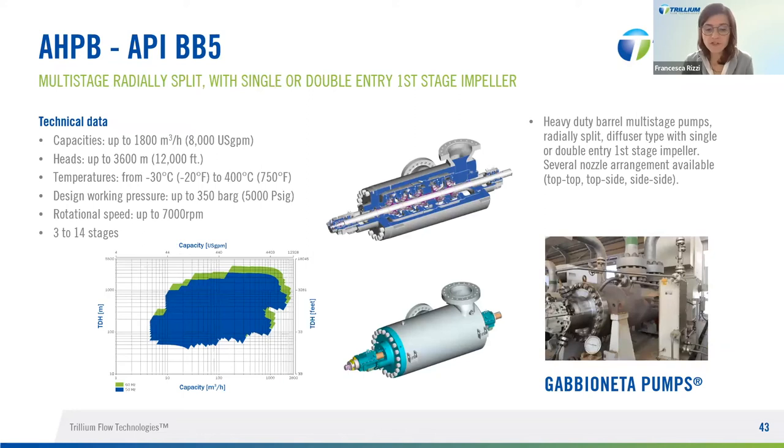The highlighted key design features are put into practice with our widely referenced HPB pumps. They are heavy duty, barrel, multi-stage pumps, radially split, diffuser type, with several nozzle configurations. Capacities are up to 1,800 cubic meters per hour and heads up to 3,600 meters. Standard design pressure is 40 bar, with special executions up to 350 bar.